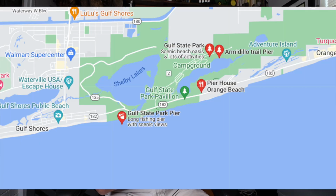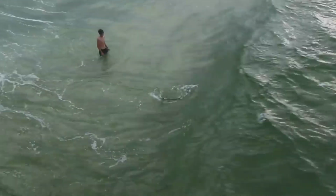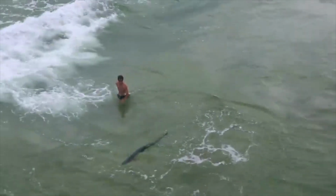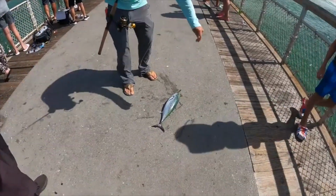So the next one on the list is the Gulf State Park Fishing Pier, okay? It's kind of like all the other piers on the Gulf Coast. You've got Fort Walton's Pier, the Okaloosa Island Pier, which is over there towards Fort Walton, Destin. You got the Navarre Pier, you got the Pensacola Beach Pier, and then you've got the Gulf State Park Pier.